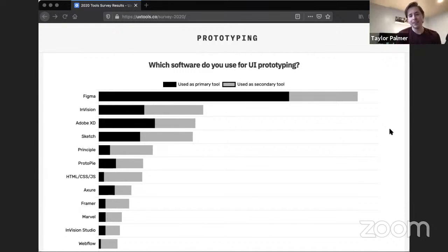And I actually think if there is anything to take away from this survey each year, it's just that the tool that can consolidate steps in the workflow the most quickly and in the best way possible will win, you know? So you get really good at UI design and then you pull in code handoff. And if you can do that really well, then you pull in prototyping and you do that really well. And you kind of keep pulling downstream.